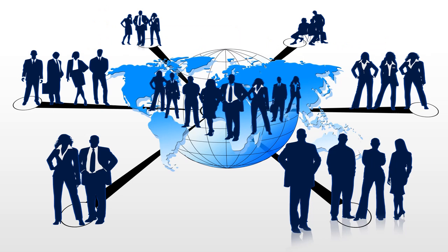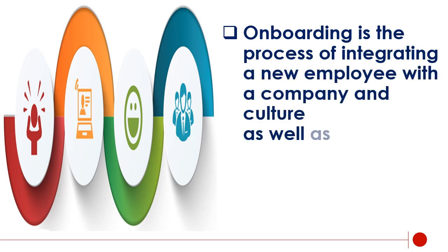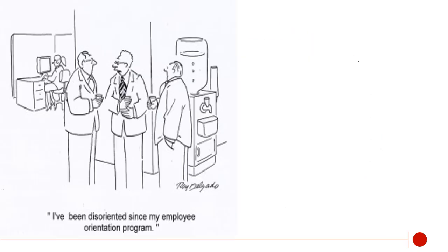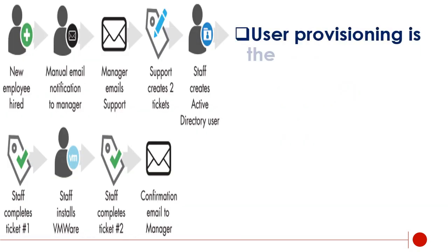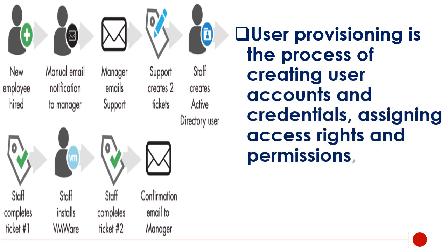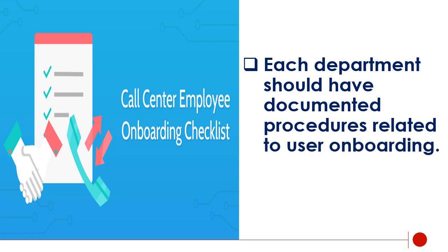Employee onboarding and offboarding policies. Onboarding is the process of integrating a new employee with a company and culture, as well as providing the tools and information. User orientation and user provisioning is part of onboarding. User orientation is the initial task of completing paperwork, introductions, and initial training. User provisioning is the process of creating user accounts and credentials, assigning access rights and permissions, and providing assets. Each department should have documented procedures related to user onboarding.